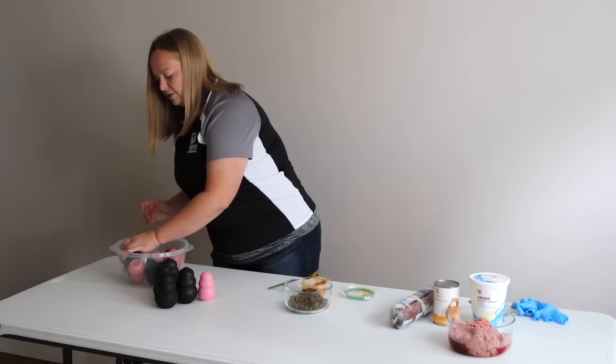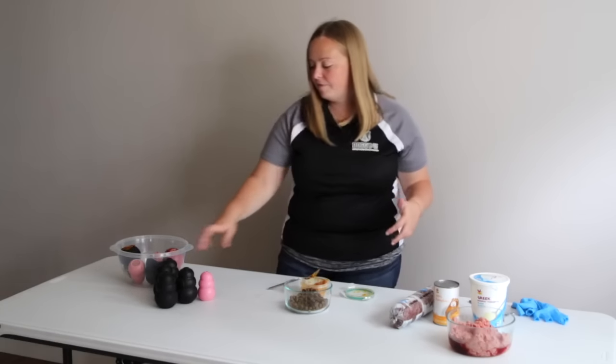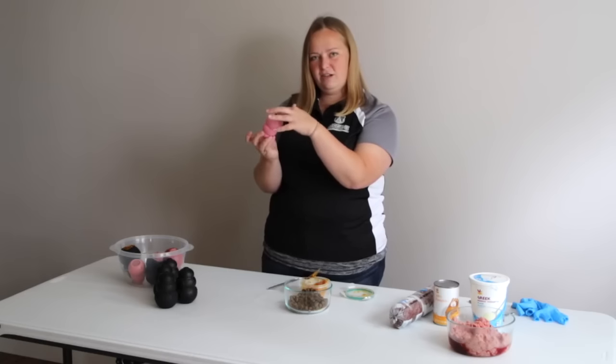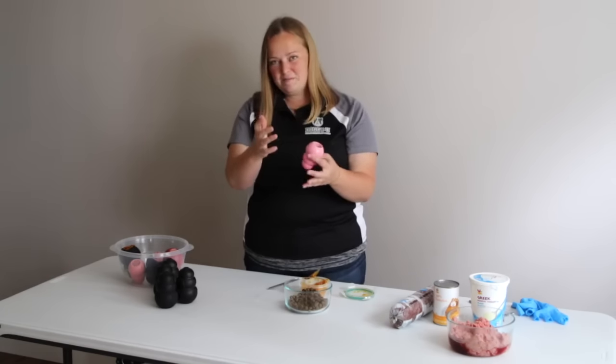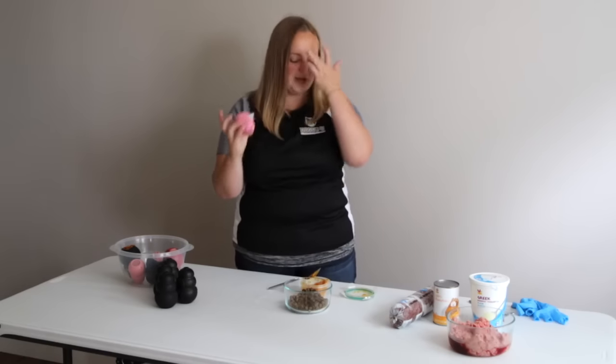Another thing you can do is put something really yummy at the bottom of your Kong. So, you know, throw a piece of liver down in the bottom there so that your dog really wants to make it to the bottom. That's another option for blocking that little hole down there.